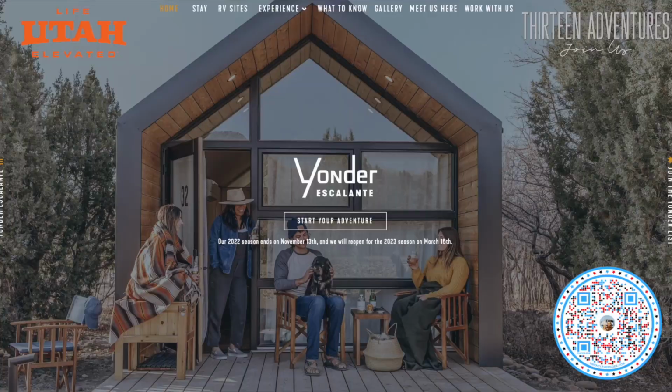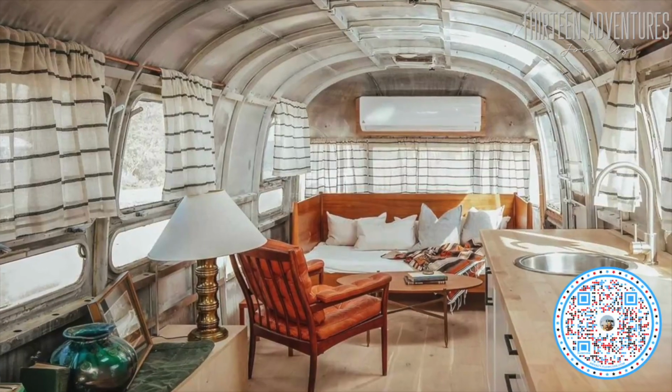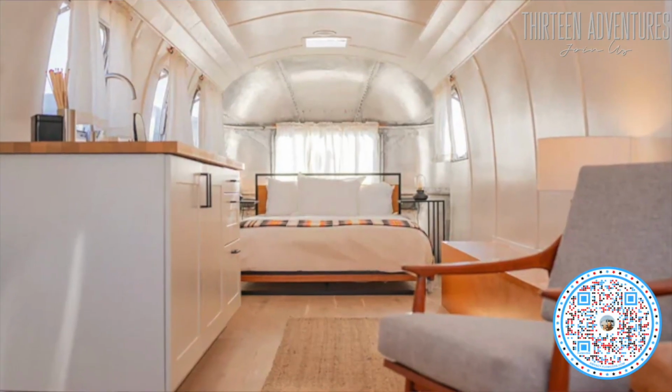If you're driving on Highway 12 through Utah, which everybody should make that drive once in their lifetime, there's a great spot right on the south end of Escalante called Yonder, Y-O-N-D-E-R, stayyonder.com. They closed for the season, but Lynn, the general manager here, took us around and showed us. There's 20-something cabins and probably 12 Airstreams. They're all older Airstreams, gutted and renovated to sit stationary for a long time.